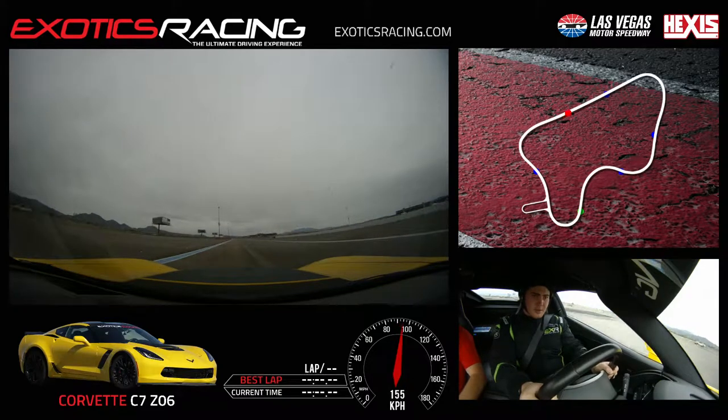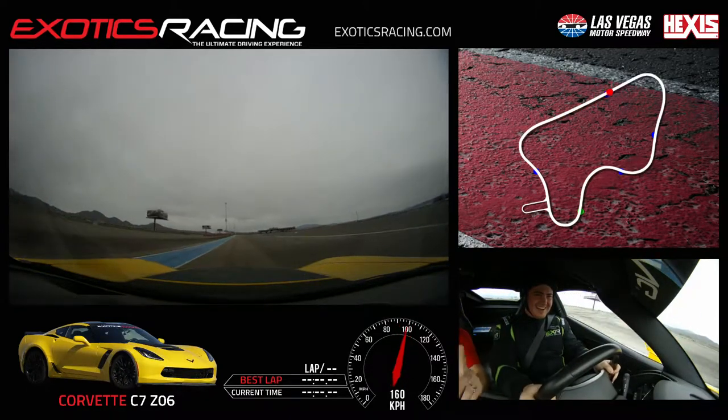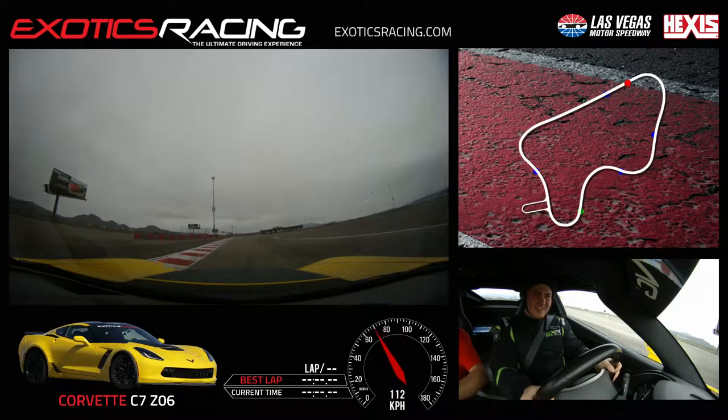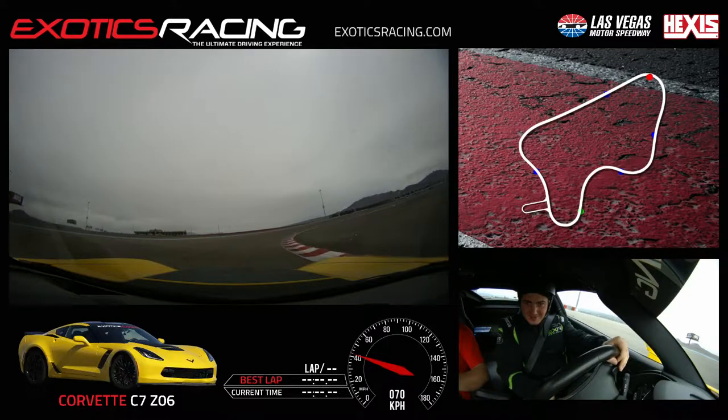Shift up! Hold the brakes, brake, shift down, wait for that go. Turn in, balance the car towards the apex. Keep turning. Don't worry about the track starting to dry up.